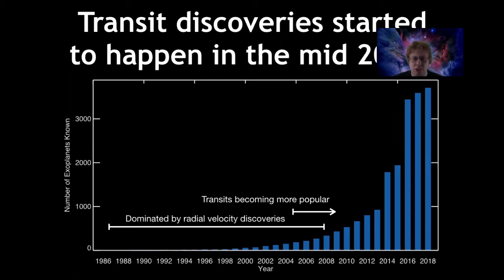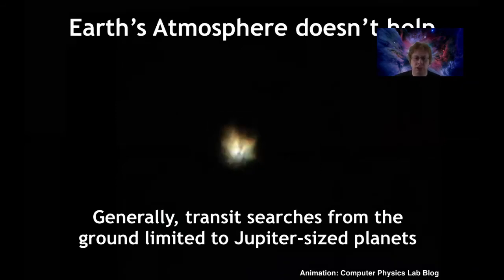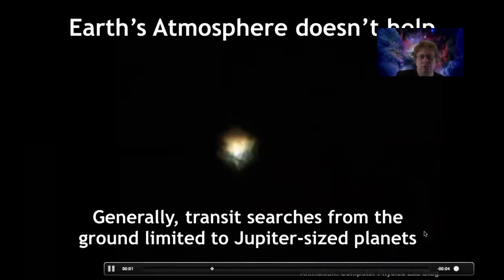But the thing that really caused transits to take off, literally, was the advent of space-based observations. So I've said this a few times already this week, which is that Earth's atmosphere is really hard to deal with if you're trying to make precise observations. The stars that we observe from the ground through our atmosphere bounce around due to these turbulent pockets of air that have different temperatures and different pressures. And this makes it hard to tell exactly where the star is. It also makes it hard to tell exactly how bright the star is.